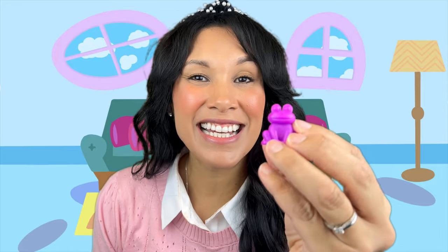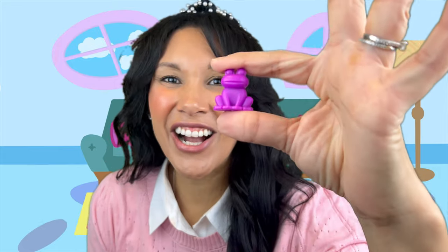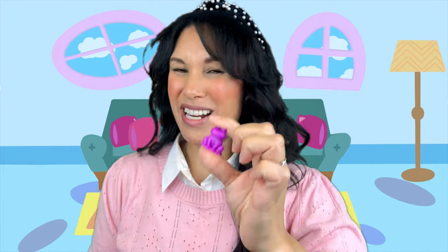Yay! I wonder what's inside the box. I'll give you a clue. It's purple. No, I'm only kidding. Okay, so I can see a purple frog. There you go. Can you see that? Ribbit, ribbit, ribbit.